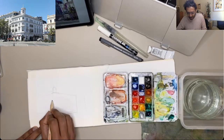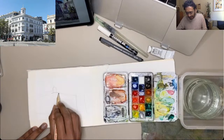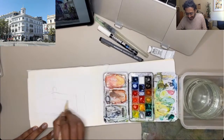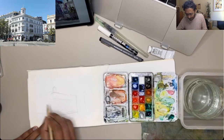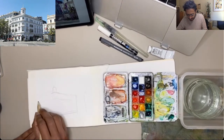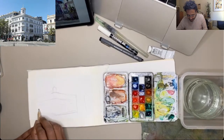I'm not even worried about how many floors this building has, because I don't really care about the number of floors. I think it has like 3 or 4, but I'm just gonna do my own thing. That's a detail which I don't worry too much about.